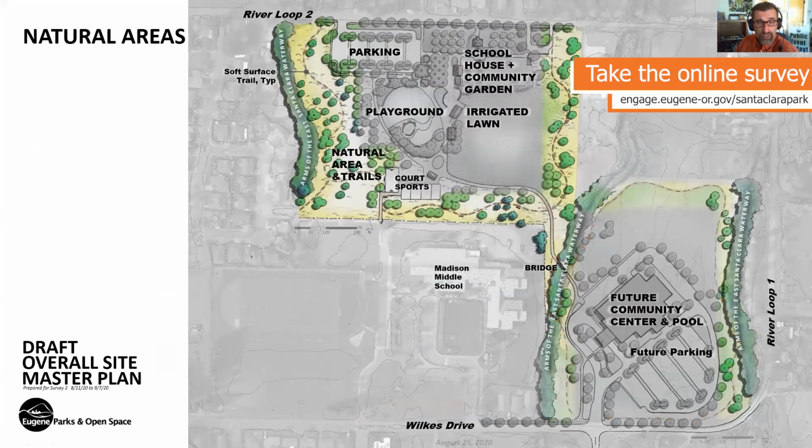As mentioned earlier, the natural areas of the park are focused on the existing drainage ways and park edges, and these areas can be enhanced by removing invasive vegetation and planting additional native species. These areas would not be irrigated, they would be less frequently mowed, and have an overall more natural character than the rest of the site.